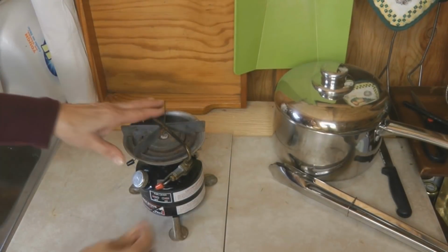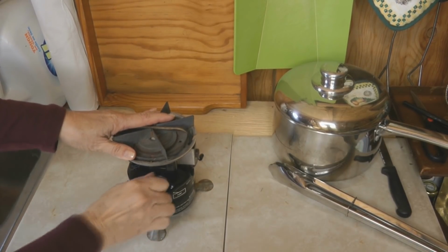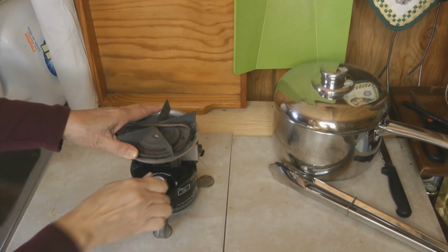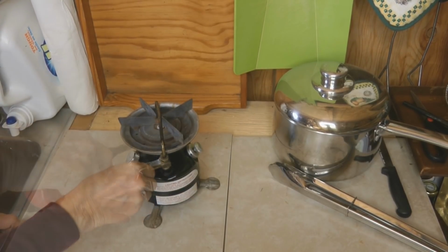Light your stove before you get there. Maybe your stove worked fine last year, but this year it just won't light. Maybe the pump won't stay up, or you don't have the proper amount of fuel. And so if you check that out before you leave, you have avoided causing an emergency situation.